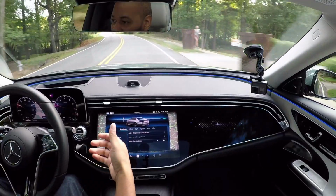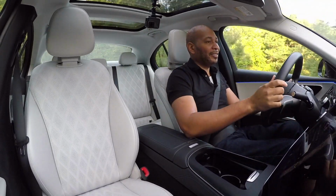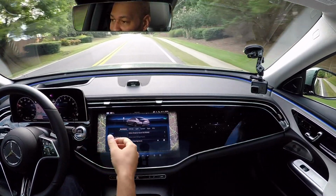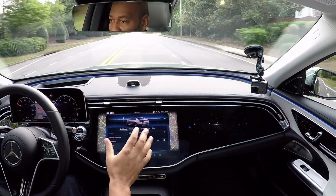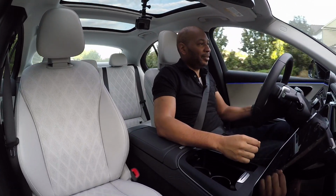Of course, the center screen is easy to use. You're familiar with the Mercedes-Benz infotainment systems by now if you've been with this channel for a while. The lighting, vehicle settings, all the different apps and info. Mercedes-Benz has one of the easiest infotainment systems. In my opinion, it's very user-friendly, very easy to use. I will note that there aren't any physical dials or knobs for your volume or air conditioning system. So that's a drawback. There is a learning curve to that.